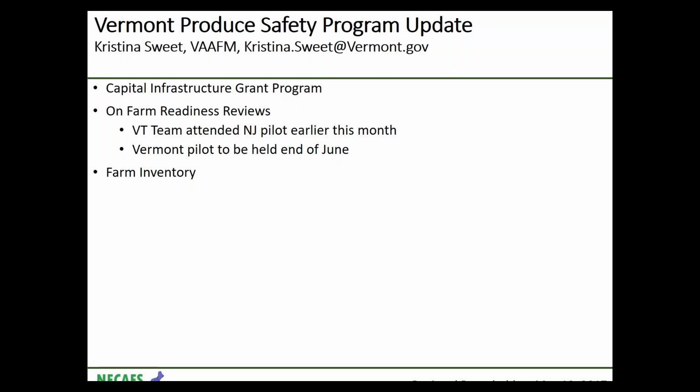Vermont has been part of the team of 6 states, some extension programs and some state departments of ag, that have been piloting this process and developing the questionnaire tool for it. We will pilot the process in Vermont at the end of June. We'll be visiting 2 farms with some folks from FDA, people from the states that have been developing this program, and 2 individuals from the state of Oregon, one from the Oregon Department of Ag and one from Oregon Extension, which will be the subsequent pilot after Vermont.